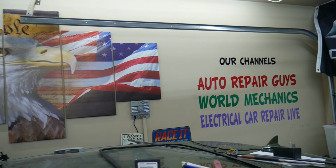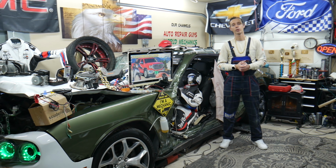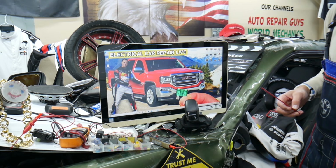So let's go ahead and start on it now. If the transmission does not shift, the first thing you want to check is some fuses and relays, because it could be a really simple fix. Then we'll explain, of course, what else can cause that.